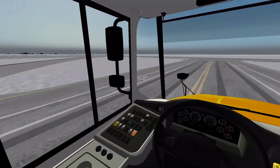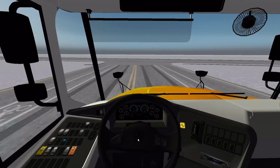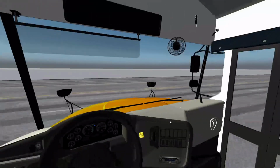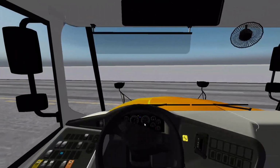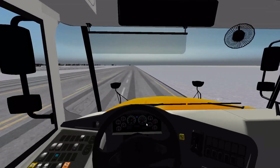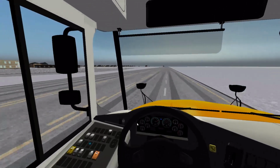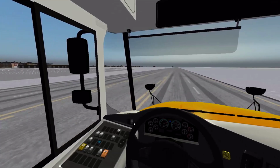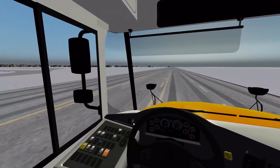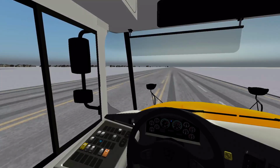Oh, I think we missed our turn there, dang it. Well, there might be another entrance, so let's turn on the left up here. Let's look right, look left, make our turn. There's no stop sign, so we don't have to come to a complete stop. Let's see, is there another way to turn in? There is not, so we're gonna have to go around and turn around somewhere.